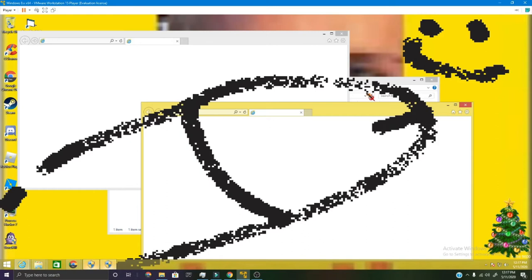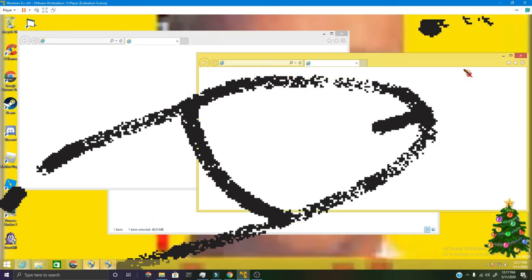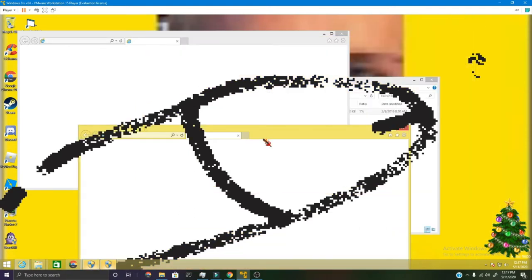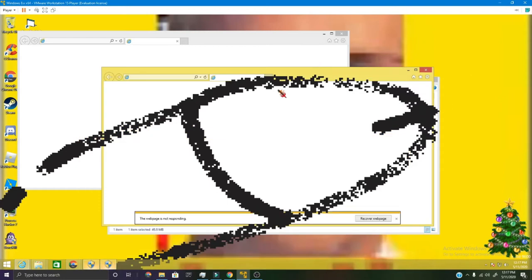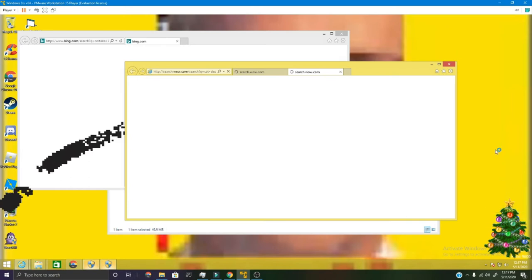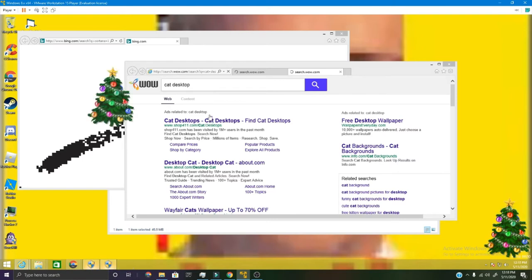It's slowly evaporating the screen. What kind of virus trojan is this? This trojan is intense because it has an animated Christmas tree. Cat desktop. Yes. Cat desktop. Desktop.